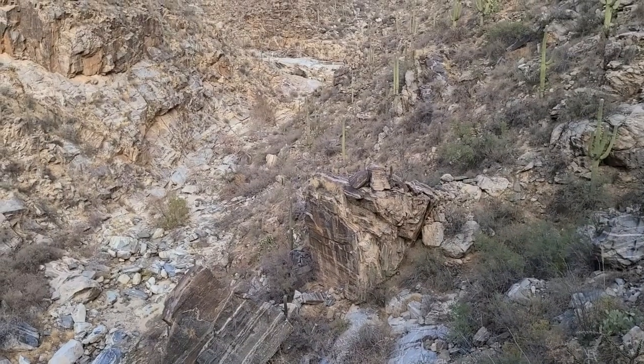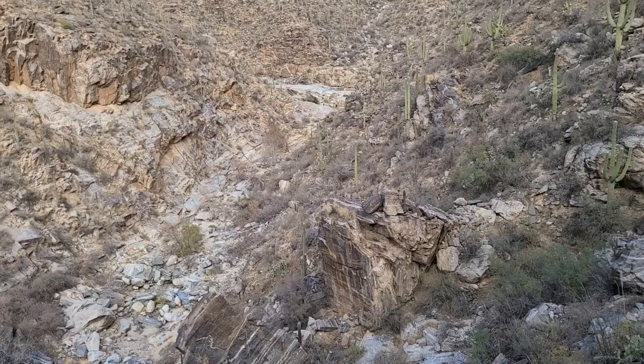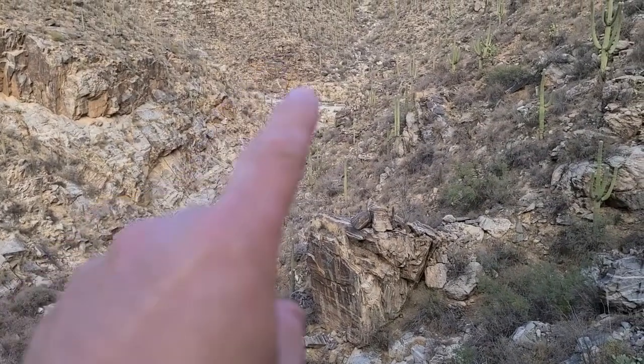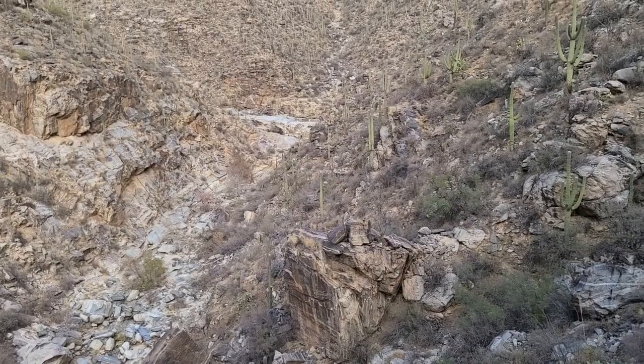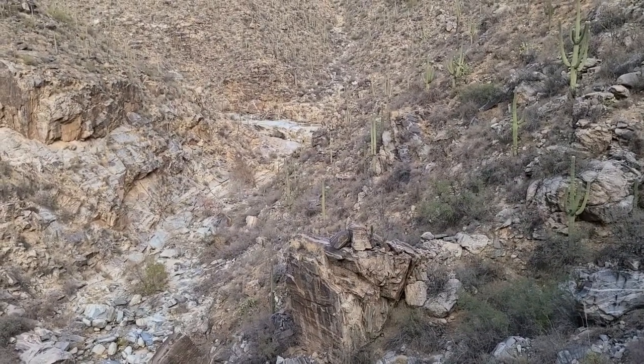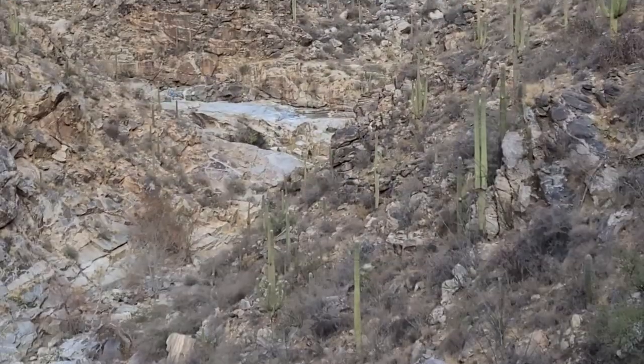Hey guys, I'm back. Well, we made it to the falls, and as you can see, that little white mark right there, that's the falls. I didn't take any video when we were down there. We were pretty tired, and just right away broke out and had lunch. But let me zoom in. There's a couple of people down there. You can take a look at it.